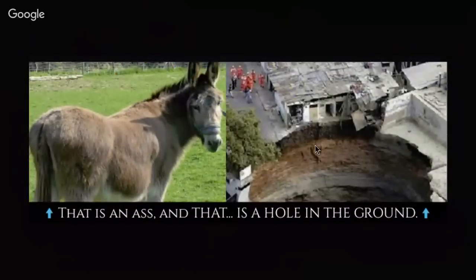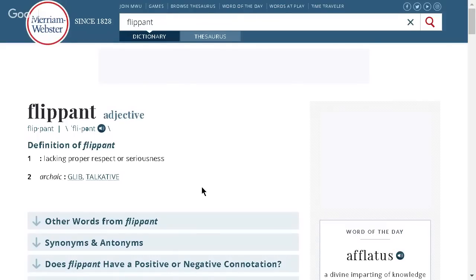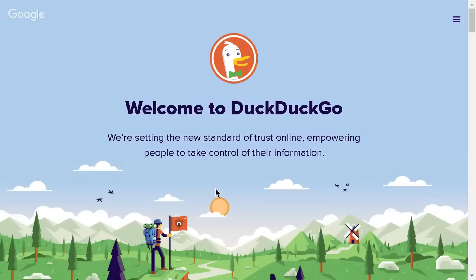Welcome to the That Is an Ass, and that is a hole in the ground section. I'm going to define a term. Google, Facebook, Apple, and Twitter have a plethora of flippant employees who really, really suck at writing code and at politics. How'd that Hillary Clinton election work out for you guys?